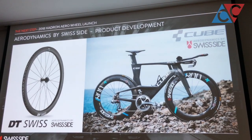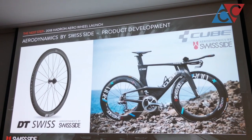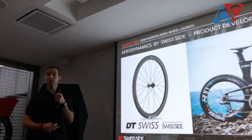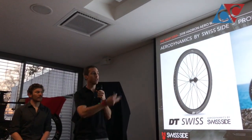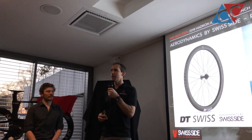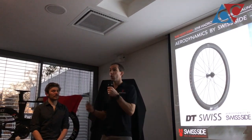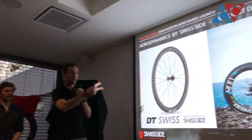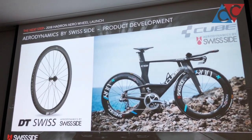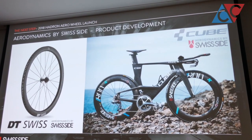SwissSide also does a lot of aerodynamic development for other brands within the market. And we've had a strategic technical partnership with DT Swiss for the last few years, helping them develop the aerodynamic aspect of their wheels. But also, there are quite a few bikes that will come out to the market in the next few years that have been designed in collaboration with SwissSide. One of the bikes that's already been presented last year is the new Cube Aerium C68. Like I said, there'll be more aerodynamics by SwissSide bikes to come to the market in the next few years.